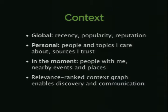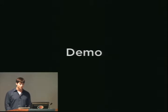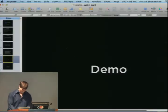It's important to note that we're targeting only organizing the communication that happens inside of our app and in sites that you're directly connected to. So we're not taking on the challenge of indexing the world. The product of this is a relevance ranked context graph that we visualize with a nice user interface. Then you can navigate around that and discover media and communication inside of it. So I think it's much better for me to just show you our products so you can get a sense for what they're all about.